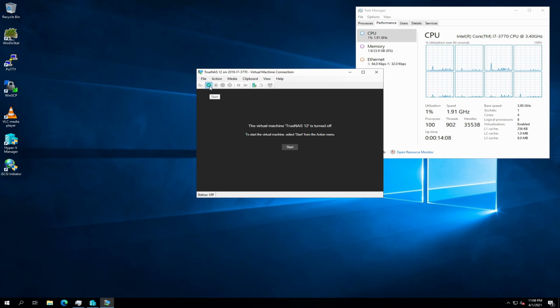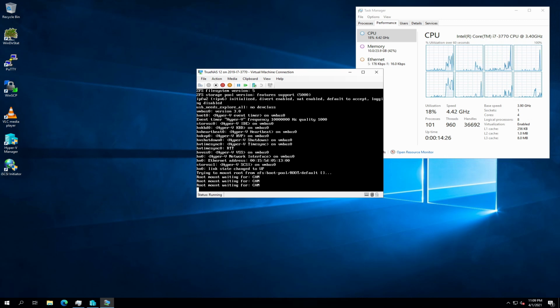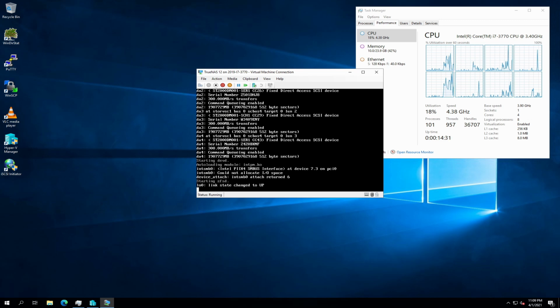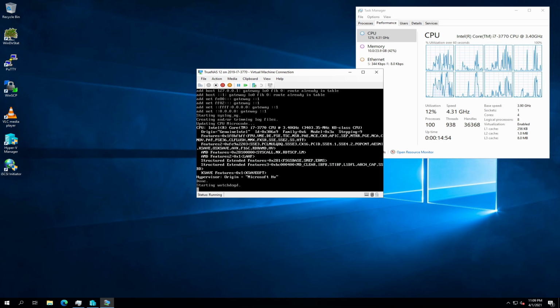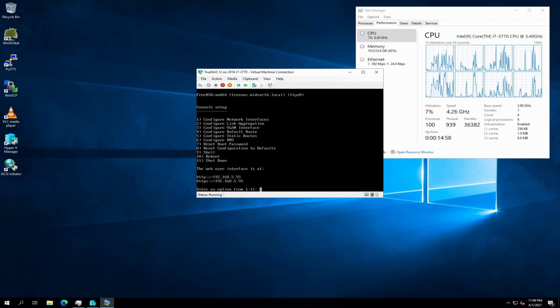So now we can go ahead and start the VM again. And we should see that it'll start seeing the hard drives in here. It should see the serial numbers and the drives. You can see 512 byte sectors. It sees the drives. And then once it comes up and gives us the IP address, then we'll be able to go back out to the web browser. And there it is. So 5.55.